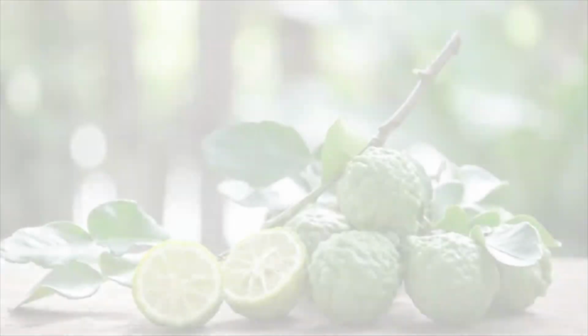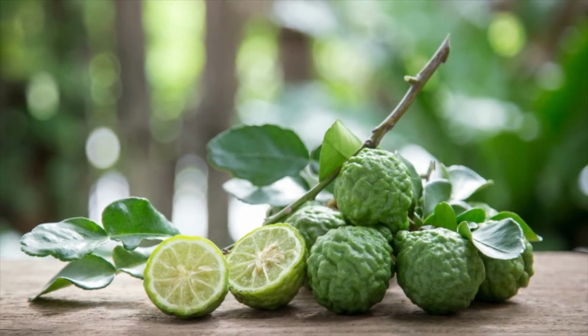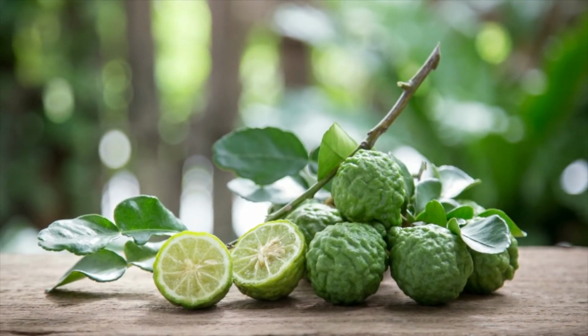Beautiful. Now the last of the citrus family that I want to touch on today is bergamot. Now this is a smaller little citrus fruit and is normally associated with Earl Grey tea. Again, wonderful for uplifting, great antiviral and antibacterial, but it's also got some wonderful hidden qualities that make it even more special.